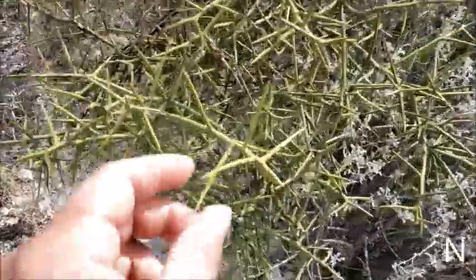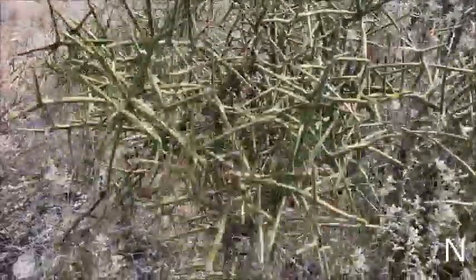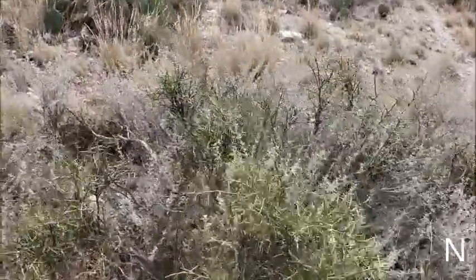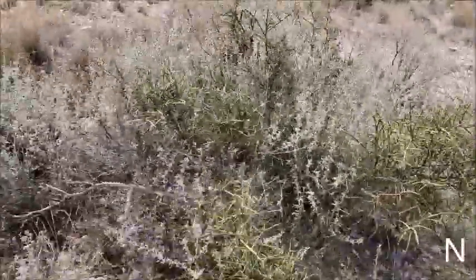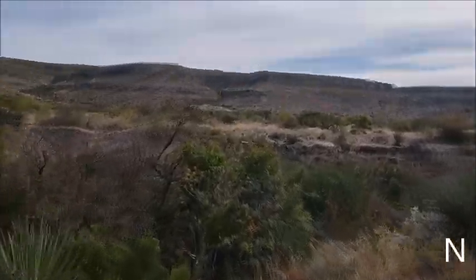This is a Texas plant. I don't think I've ever seen this in Arizona. It's just entirely covered in thorns. That's amazing. I think that's kind of cool looking, actually. That's the first one I've seen that looks healthy like that.